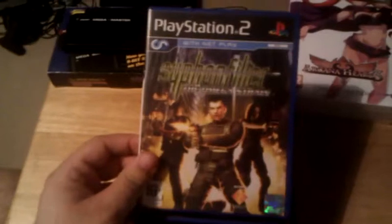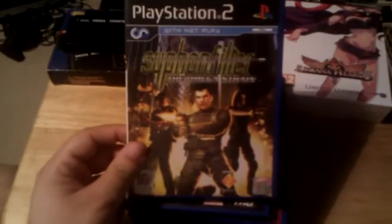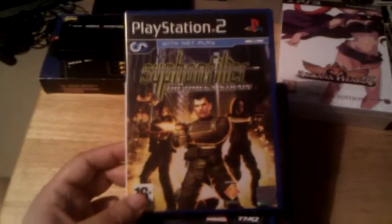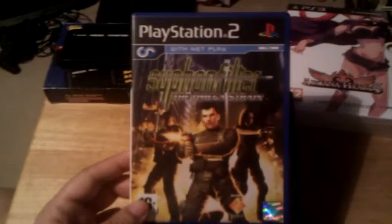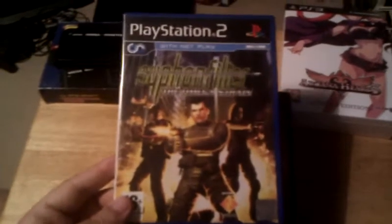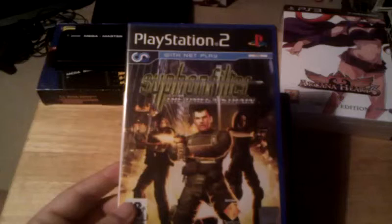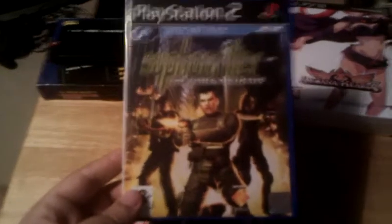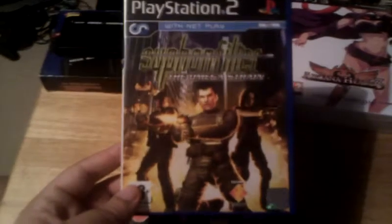Okay, the next set of games I've got are for the PS2. Got a nice little selection here. First one up is Syphon Filter: The Omega Strain. People that saw my last video know I picked up Dark Mirror, so I figured I'd give this one a go. It cost me £1 on eBay, plus postage. I've played a little bit of it. It's got an online feature in it, but obviously I'd imagine it's no longer available. It seems fun, but I've yet to really give it a proper go. But from what I have played, it seems alright.